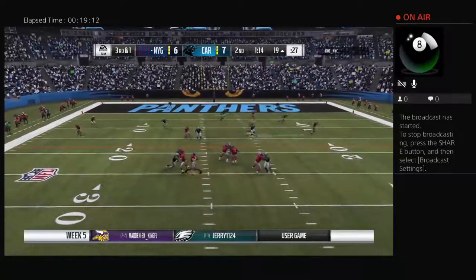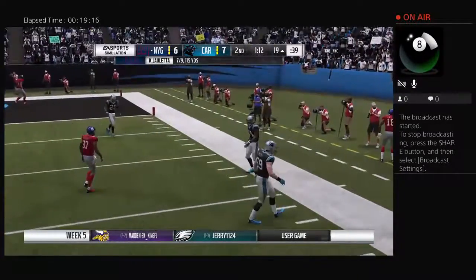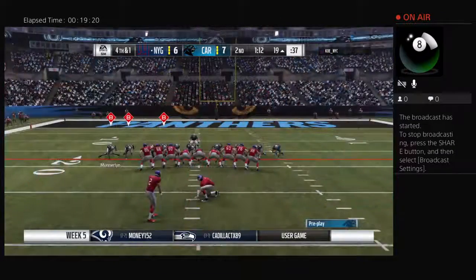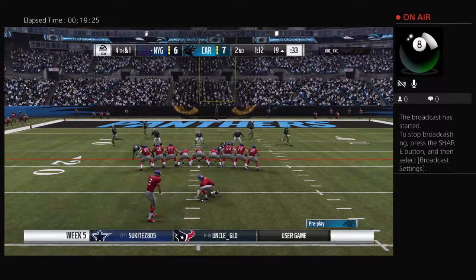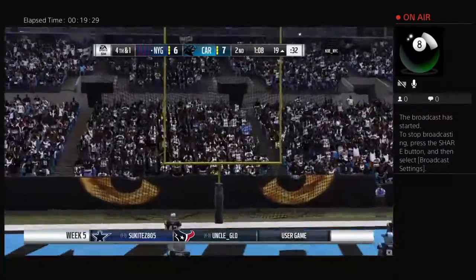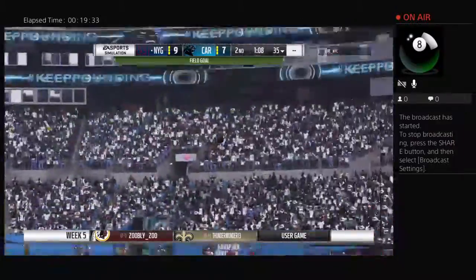3rd and 1, Lauletta wants to throw. And that is incomplete. Not only was the call spot on, how about the execution of that defense right there? The zone was absolutely locked up tight. He was trying to force it in there on 3rd down. But if there's a time to force it, he felt like he needed to make a play, right? Yeah, exactly right. 3rd down, you got to try and find something. There's nothing available there for him.